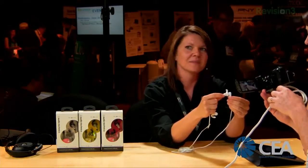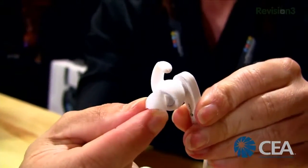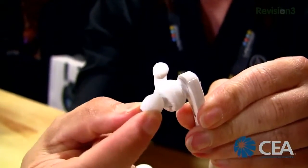360-degree ear tip. Get your close-up cam, because that's really cool. There we go. So a 360-degree moving ear tip like that. You can kind of see that. I've never seen that before. I haven't either.